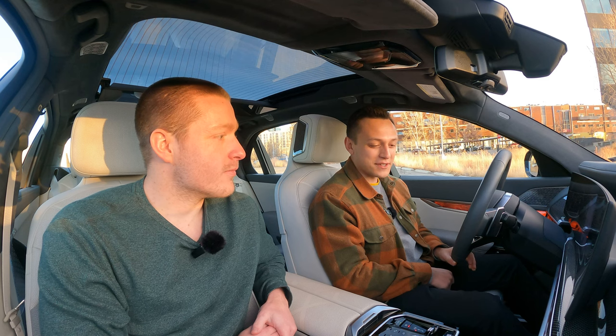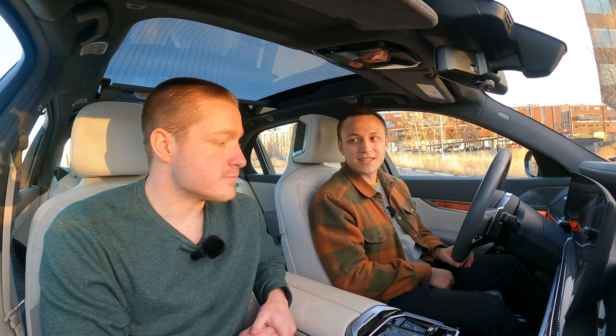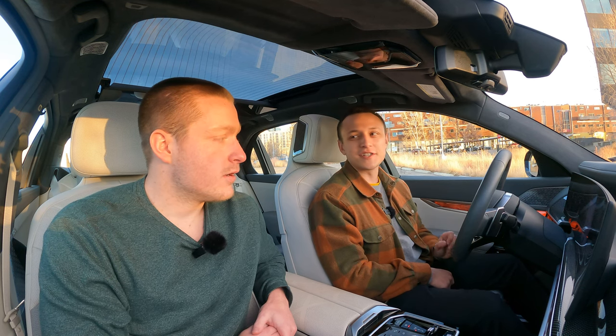I like that the sound system, just to circle back to that very briefly, has got subs in the seats. I think that's just gimmicky enough to be cool.